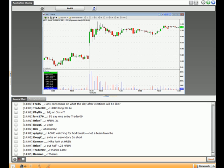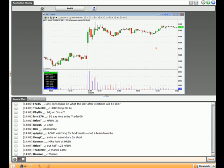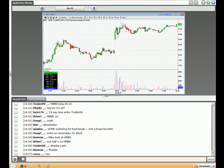1116 idea with about a 1104 stop. So we'll keep our eyes on it. Again, I think this one could move pretty quickly. Like that. Yeah, it triggered right there. Again, my worst case stop would be below this base.